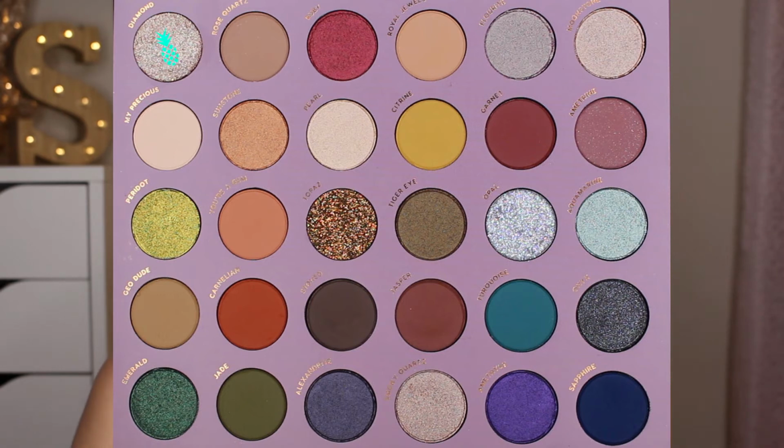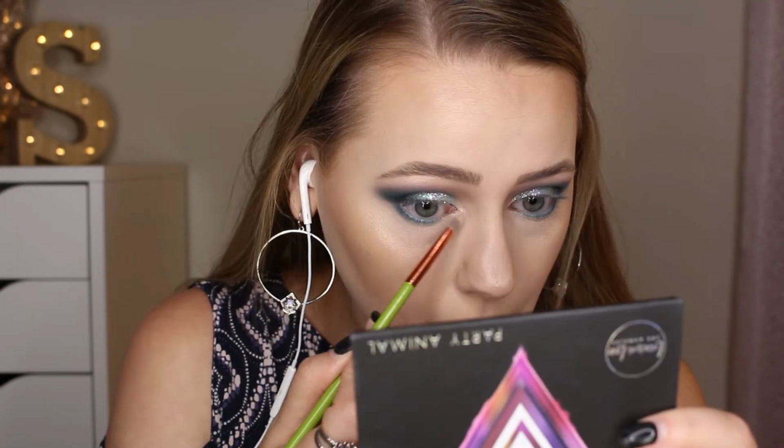All right, I'm gonna throw on a little bit of an inner corner highlight. I'm gonna actually try this diamond color on the inner corner. So let's do that. I'm gonna go in with the Alamar Cosmetics brush. It's just like a small concealer brush. I'm gonna throw that on the inner corner. Now this is a Super Shock shadow, and it's, I think, the only one that's in the palette. And I'm gonna throw on a little bit of Pearl in there too.